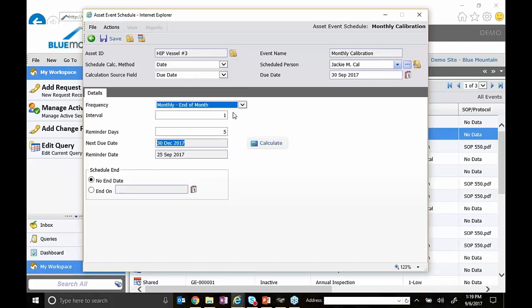Monthly end of month, which is really just a variation of that same thing, but what we'll do is the date math to figure out that happens to be the 31st, which is the end of that calendar month, as opposed to just the 30th.